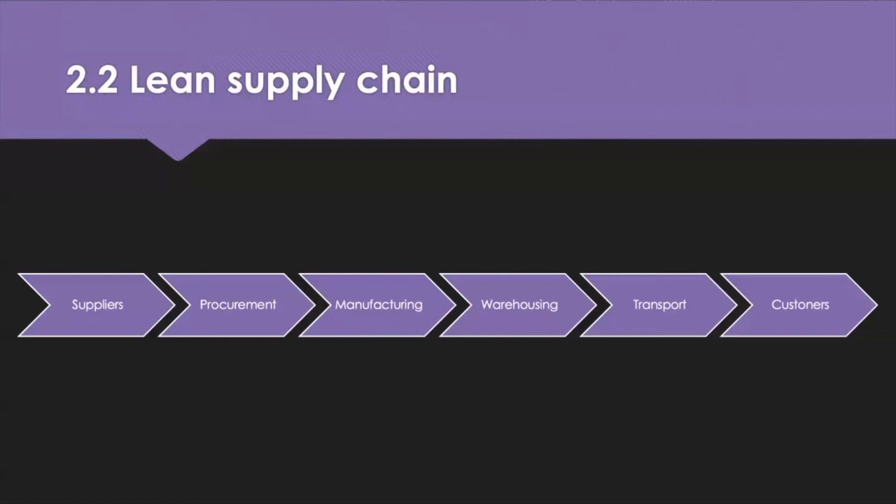And the final bit is the customers. With any management technique or approach, the customer should always be at the heart of your requirements. And this is certainly true of the efforts in lean supply chains. Customers can be an invaluable source of information about what needs to be improved by providing insights into what constitutes customer satisfaction. And in this case, you solve the problem that the customer is facing.